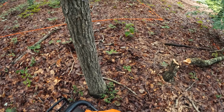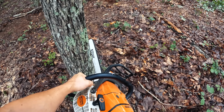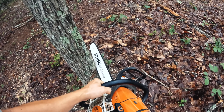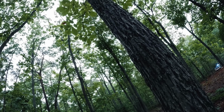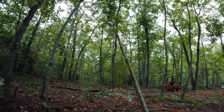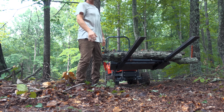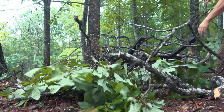This way. Perfect. Whoops, that's a big one.